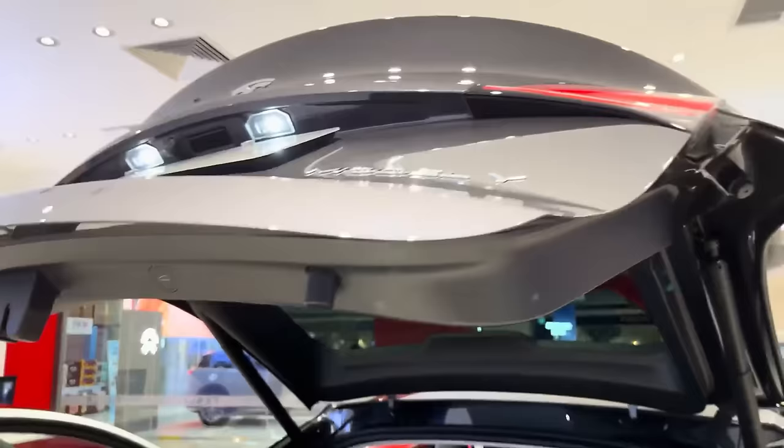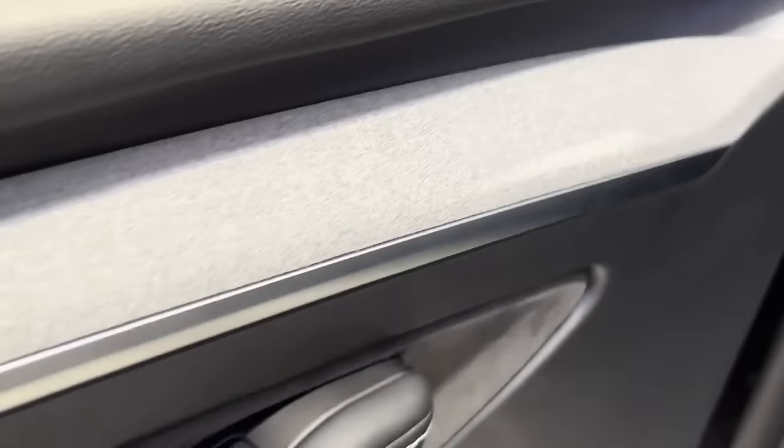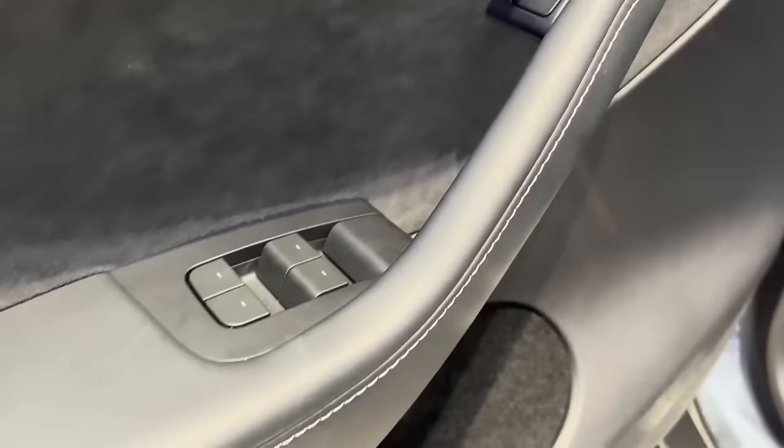Let's go inside the car and check out all the cool upgrades. Starting with the door panels, Tesla has incorporated this sleek, premium textile surface. It complements this soft suede liner material, giving the doors an incredibly luxurious feel. They've also redesigned the door handles to be more ergonomic and comfortable to grip. Even the interior door cards now feature that same premium carpeting material we saw in the cargo area.